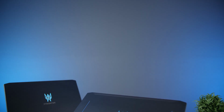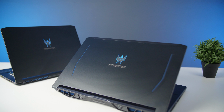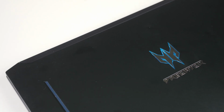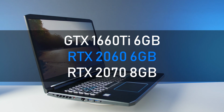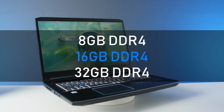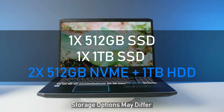So I'm gonna go over all of the specs, the features, the gaming performance to let you guys know what you're going to get if you go for a Helios 300. Now, even though it is more on the lower side compared to some of the other Predator gaming laptops, it still has all of the needed horsepower, with the model I have here having a 6-core 12-thread i7-8750H, and then it does come with an RTX 2060 6GB, 16 gigs of DDR4 memory, dual 512 gig NVMe SSDs running in RAID 0.